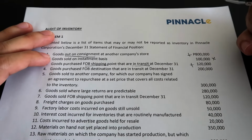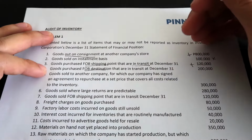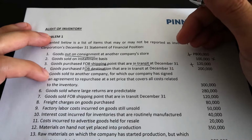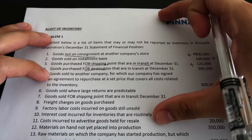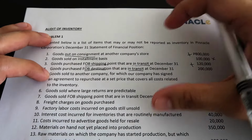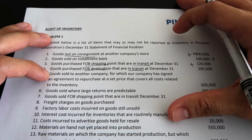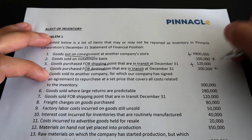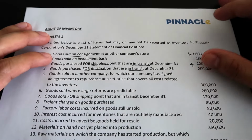Okay? Easy. Goods purchased FOB destination that are in transit at December 31. So, goods purchased FOB destination, since wala pa siya sa'yo, right? Hindi mo pa nare-receive, is still in transit, then hindi pa siya part of your inventory. Wala ka pang journal entry in your books. Got it? Okay, so lagyan natin X. Hindi natin sasama. Excluded from the inventory, 200,000.